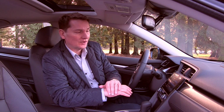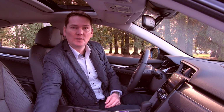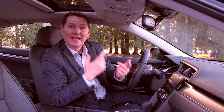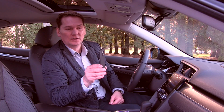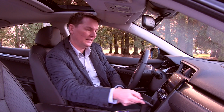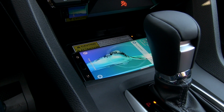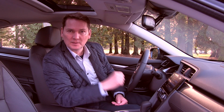The other thing is this is standard on all but the base car and has a couple of nice features: Android Auto and Apple CarPlay. And what does that do? It allows you to plug your smartphone into the car, and you can actually mirror your phone onto the screen for things like navigation and music. In addition, if you get the top Touring model, you can take your phone and place it in front of the shifter, and it wirelessly charges. Oh, and heated seats also on every car but the base.